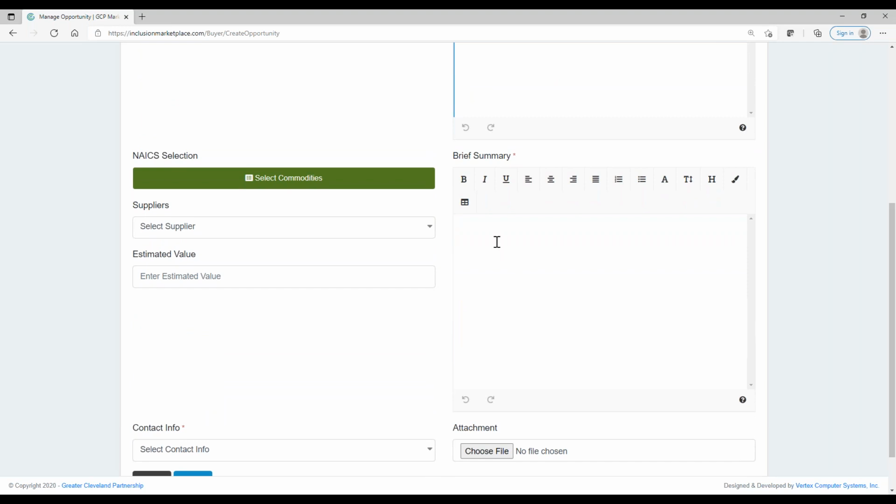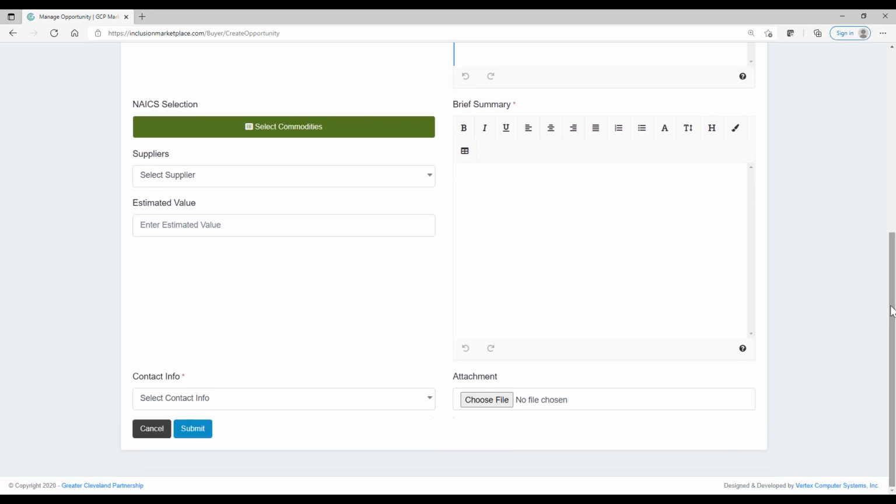Additionally, there's the brief summary. Now, the brief summary is really one or two sentences that buyers provide, a very straight to the point description of the opportunity, so that while suppliers are skimming through them, they have a little bit more insight on what it entails. Here, in terms of the attachment, you can actually attach the RFP or the RFQ, whatever it might be, so that there's more information and the suppliers can make a more informed decision.